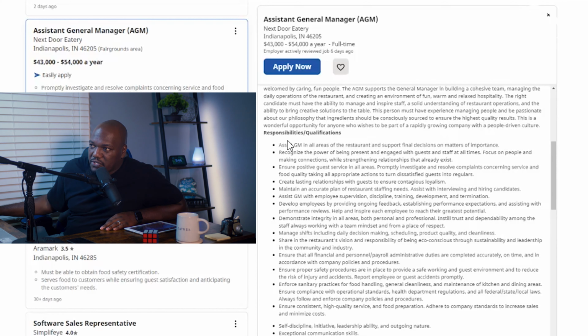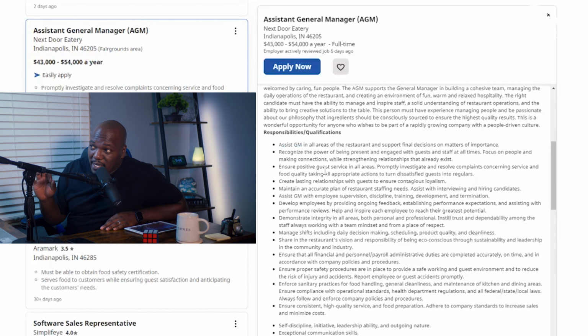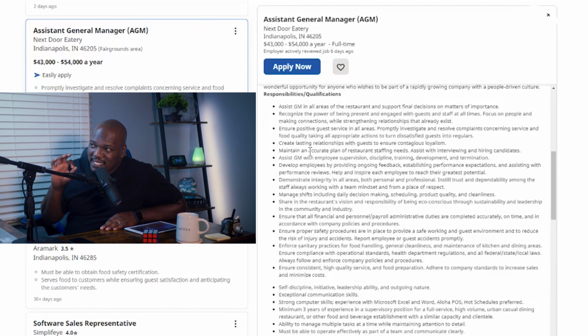Assist the general manager in all areas of the restaurant and support final decisions on the matters of importance. Okay, that one's kind of vague, kind of general. Recognize the power of being present and engage with guests and staff at all times. Stop right there. This lets me know that this is important. It's the second bullet point they have on there. The first one is kind of vague. This one is very specific.